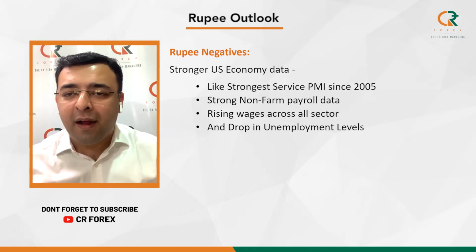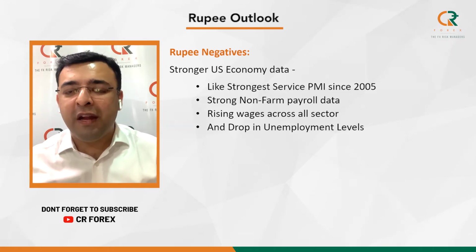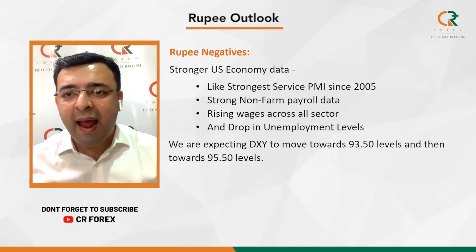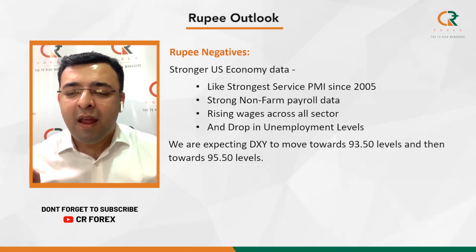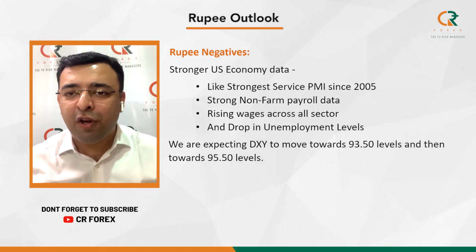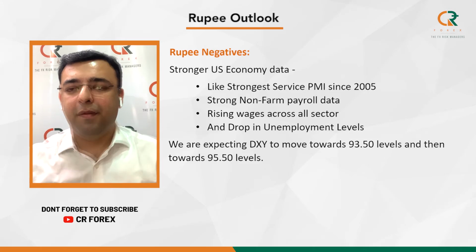Good economic data and most of the Fed members turning hawkish on interest rates will definitely take DXY towards the 93.5 level and 95.5 level. If the dollar index moves to 93.5 and 95.5 levels, it will definitely keep pressure on the dollar rupee pair.